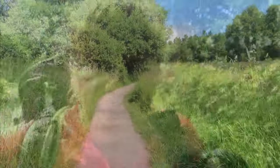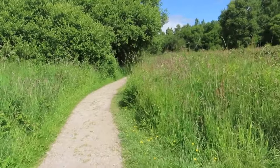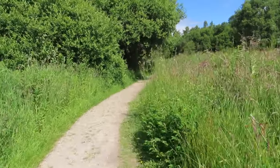I'm in the Forest of Bowland today, not far from Slaidburn, doing a fairly short walk around Stocks Reservoir. It's not an area I've really been to a lot before, so it'll be really interesting. It's a lovely day. I must admit, I've been lucky with the weather this week.